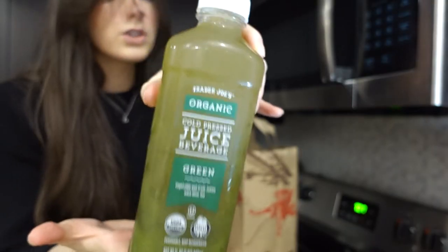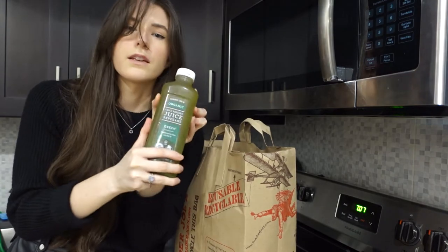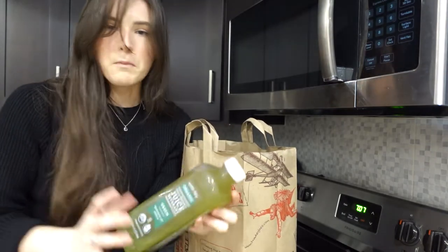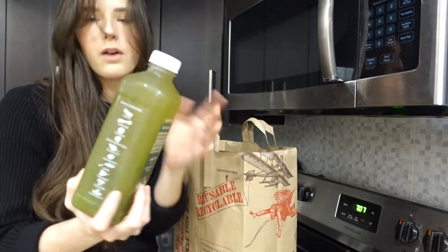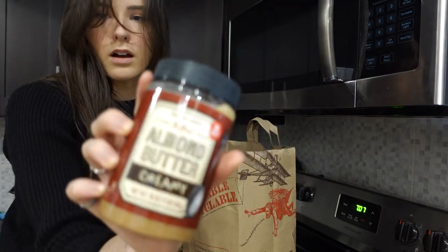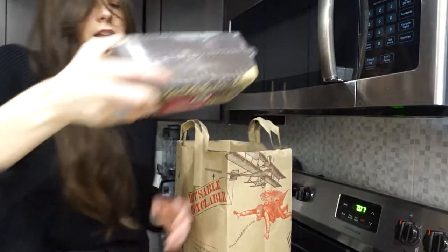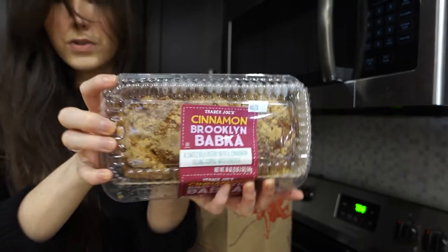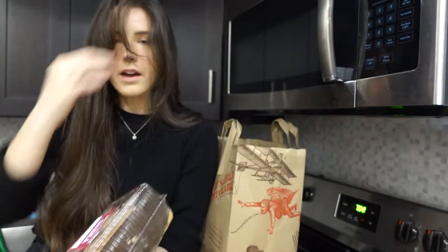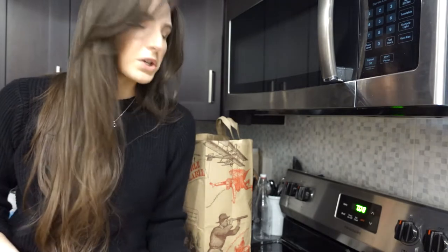Every time I go into Trader Joe's, there's always at least 2 to 3 people grabbing like 5 of these at a time. So I'm hoping it's good. I mean, it has to be healthy. So even if it doesn't taste good, I'm sure it's good for me. Raw almond butter, some cereal, and then I've heard good things about Trader Joe's babka, so I thought I would try it. That was it. And the grand total was $48.28. So I think that's pretty good.